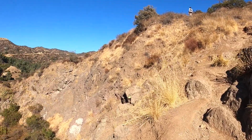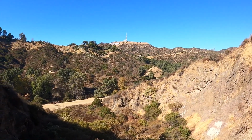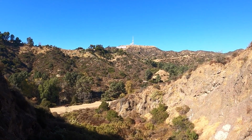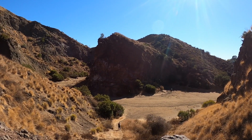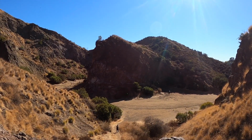Climb up a little bit. You get another even better elevated view of the sign from up here. Very cool. So here are just some of the dozens of films that were shot here.